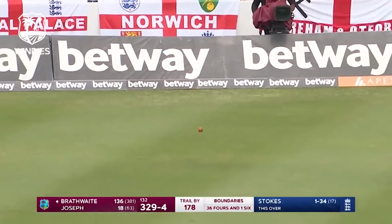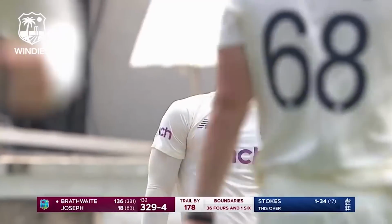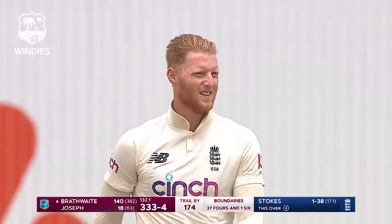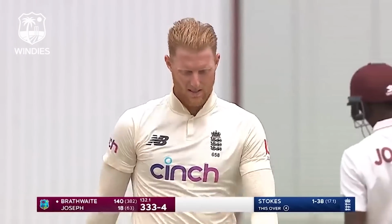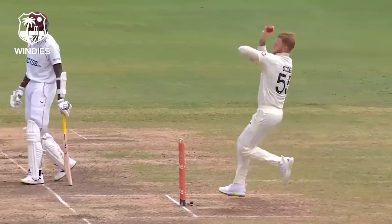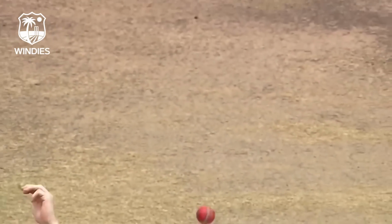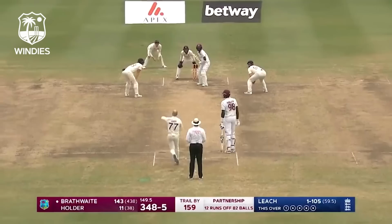Four. Area that Ben Stokes will be looking to target, just in and around that off stump. Not as much pace on it as what Ben Stokes would like, and Kraigg Brathwaite just drops his hands, guides it between first slip and fifth slip. Comfortable boundary.